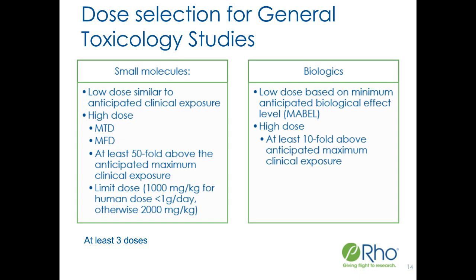For biologics, oftentimes you don't have any obvious MTD or obvious severe toxicities or toxicity profiles. So the low dose is typically your minimum biological effect level, also called MABEL, and your high dose is typically at least 10-fold above your anticipated maximum clinical exposure. Sometimes that's not feasible because of the concentration of your protein in the formulation or other reasons. And if you have a small margin for your maximum feasible dose versus where you need to be in the clinic, that's a good conversation to have with the FDA at a pre-IND meeting.